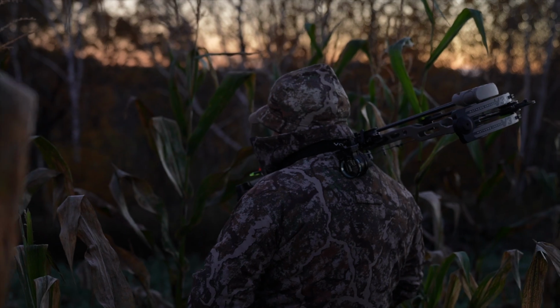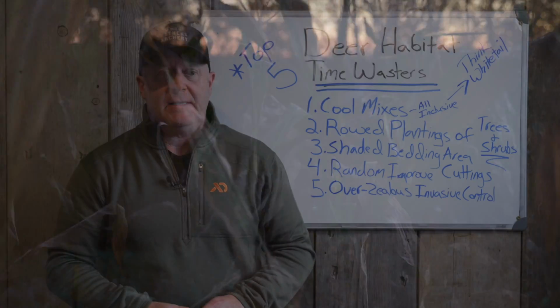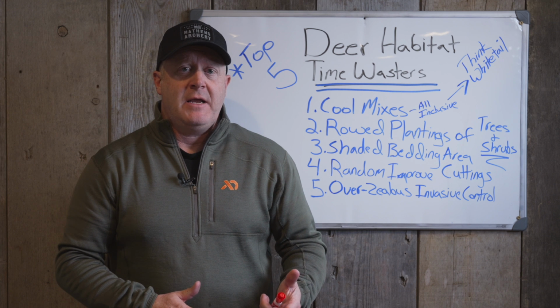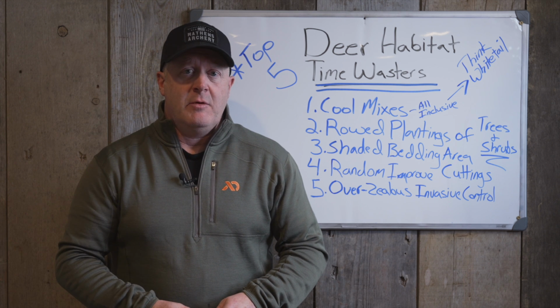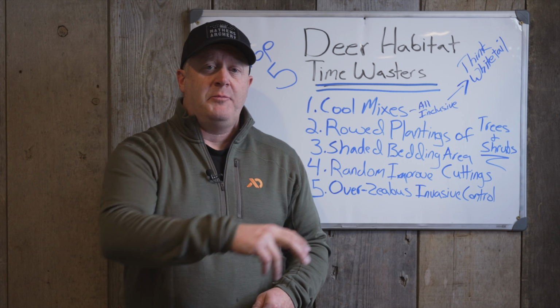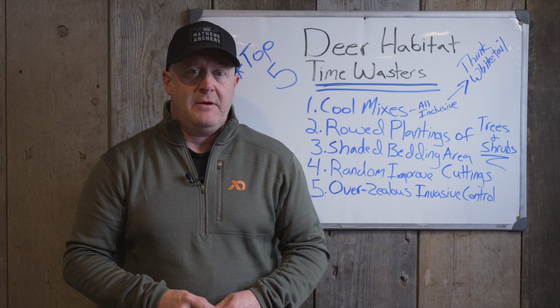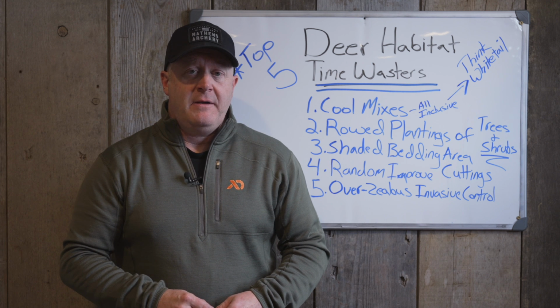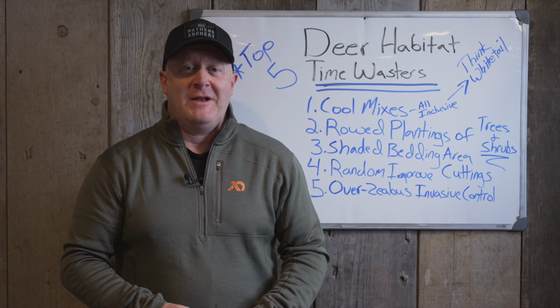Number 5, overzealous invasive control. What I mean by that is, I've seen red cedar eradication programs on 40 acres where they just go in and cut every red cedar, remove it, and it's not even invasive, and then they'll tree tube hardwoods across that entire 40 acres. 5 years later, the trees have hardly grown or they're dead, and you have nothing where you had the beautiful base of red cedar.